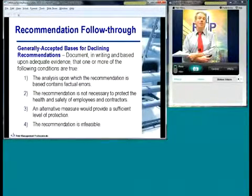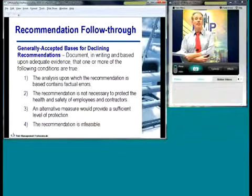Well, when you go about implementing them, you may get some new information. You may find they're not that worthwhile. This is what you want to document if you're just going to not do it. Don't just not do it and hope to explain it later.